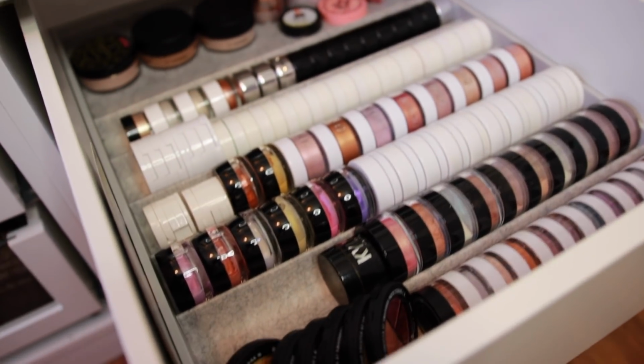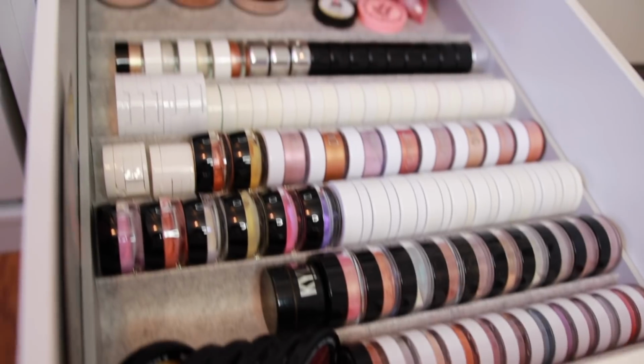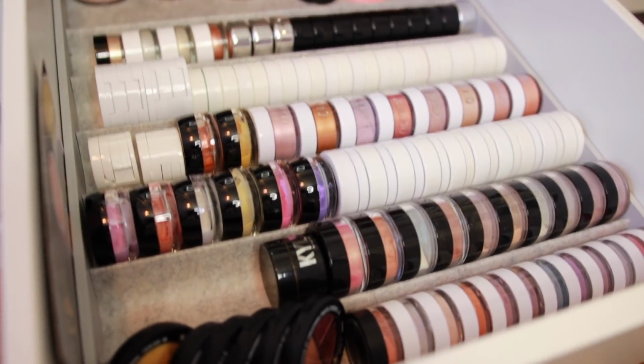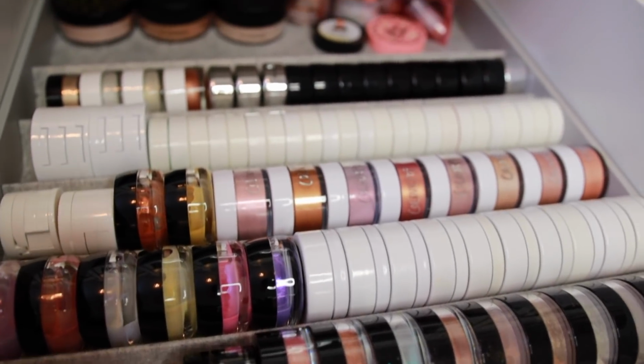So this organizer in here is one of the pull-out tray organizers, usually used for jewelry, but I decided I wanted to make this my round product drawer. So in this drawer, it's all round products.